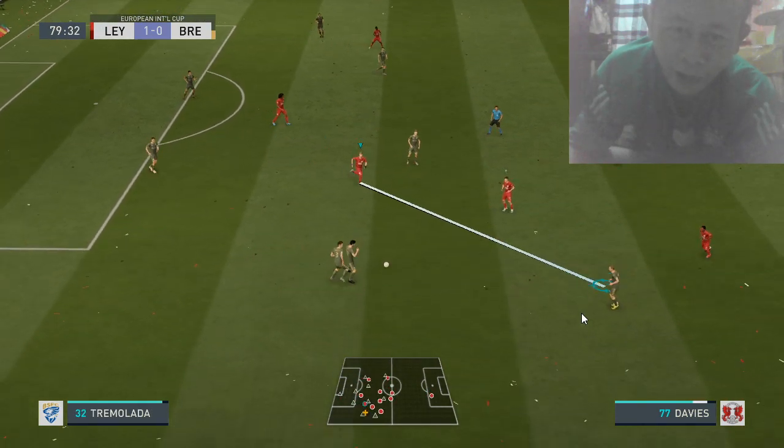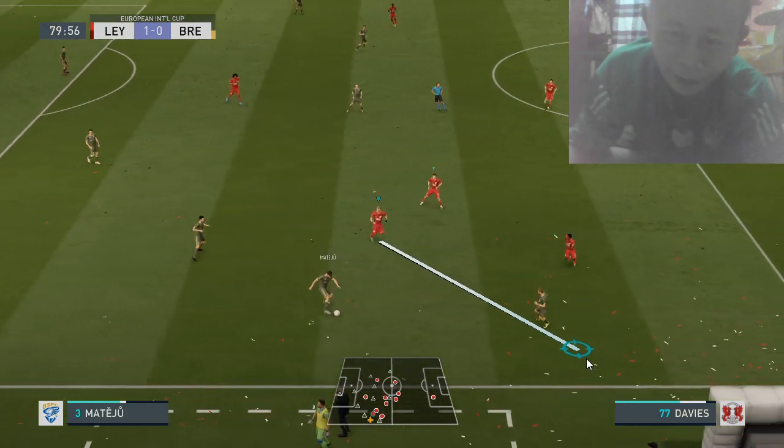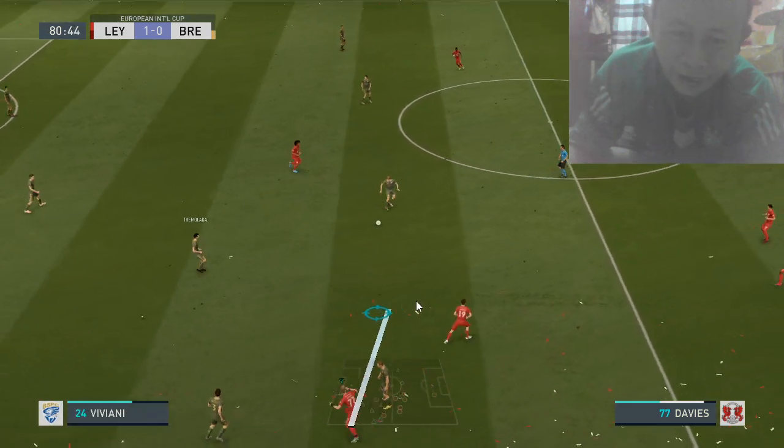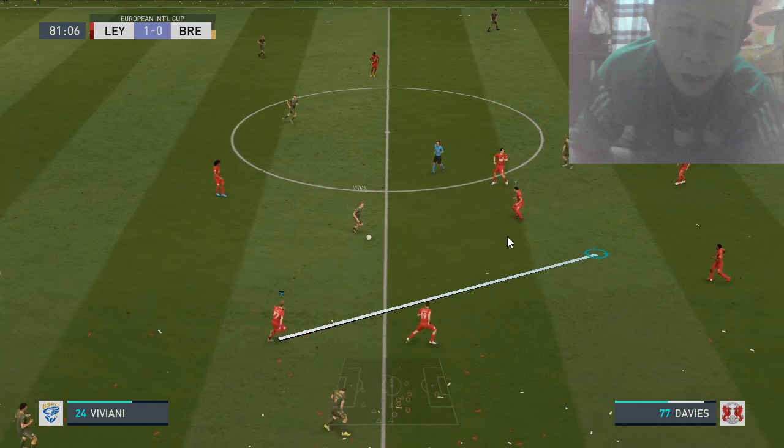Excellent refereeing, advantage in operation.